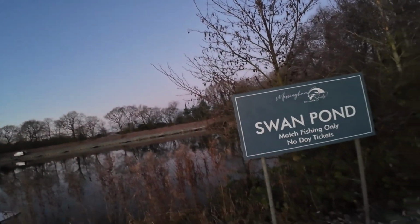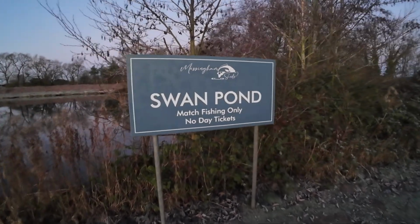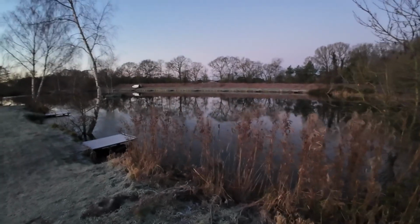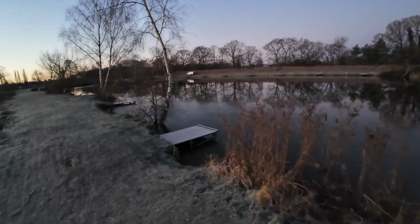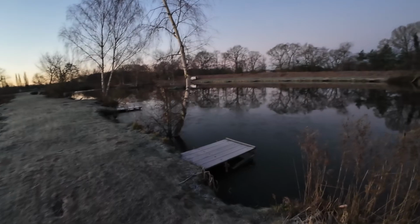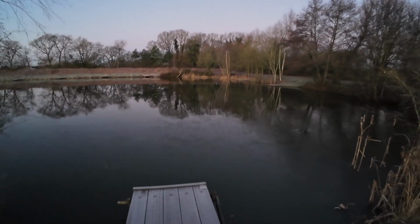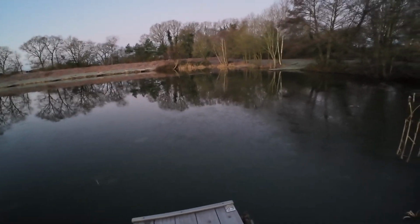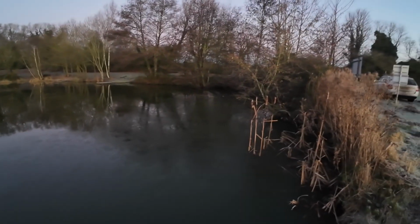We are on Swan Pond today. And for those of you that saw my Boxing Day video, we've drawn the same lake. We've drawn the mini part, and I'm going to say arguably one of the best summer pegs on the complex, which is, for those that know, they already know what peg this is, 23.